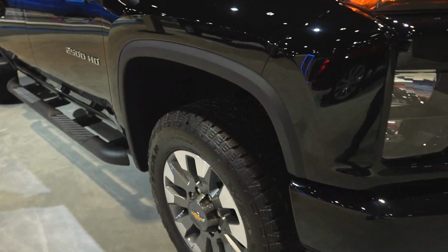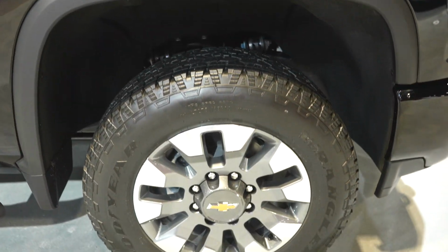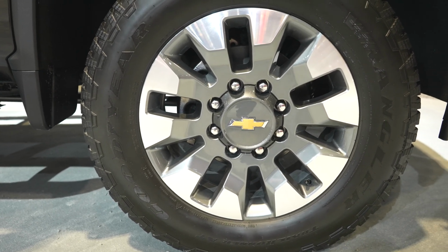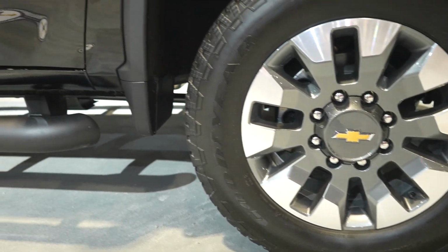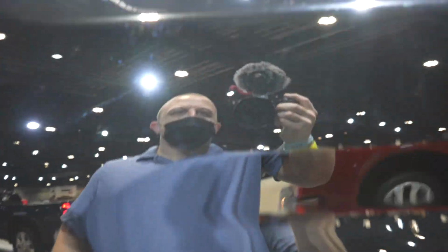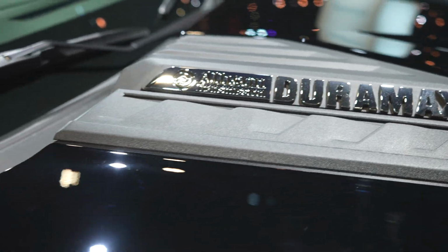Coming around to the side, you are going to get this black fender flare. Coming down to the wheel and tire setup, we have a 275/65 R20, so it is a gray and machined 20-inch Chevy wheel. Really nice splash guards included as well. Right here we have your Duramax diesel badge as well as your Allison transmission badge.